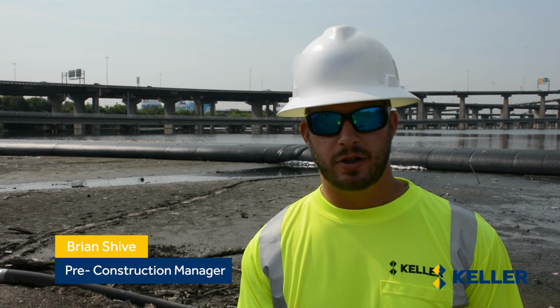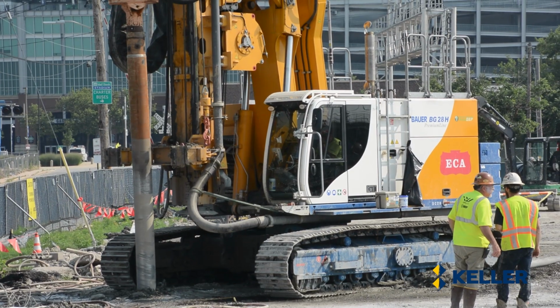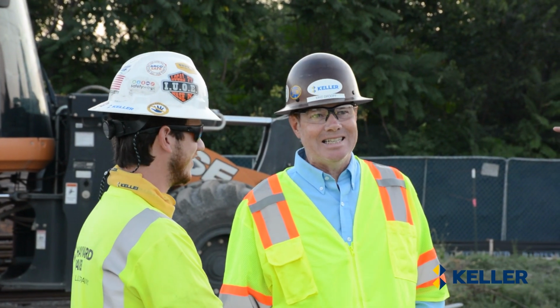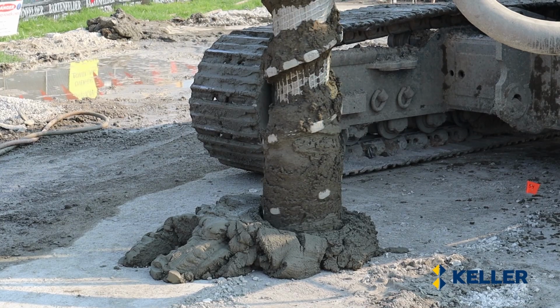I'm project manager. This is the Top Golf project. We're in downtown Baltimore, Maryland, helping with the construction of the new Top Golf. This project involves four Keller scopes, rigid inclusions, which is for support of the grandstand structure of the Top Golf.